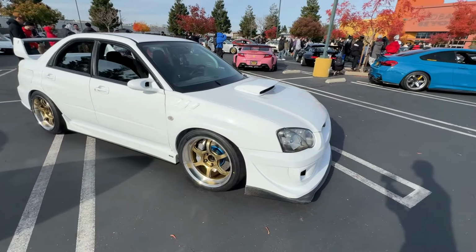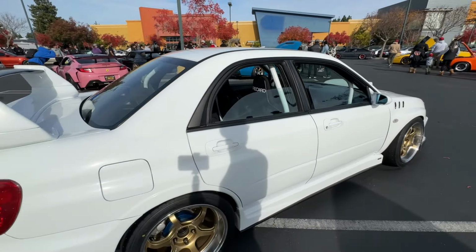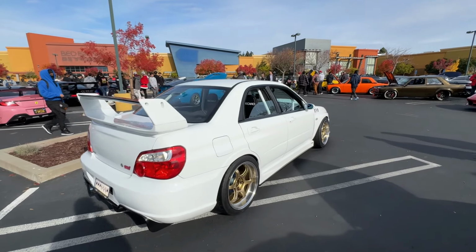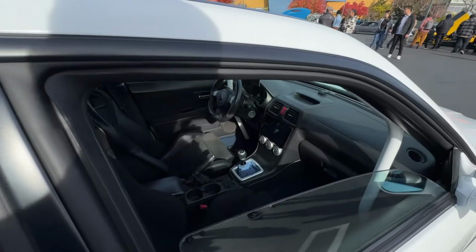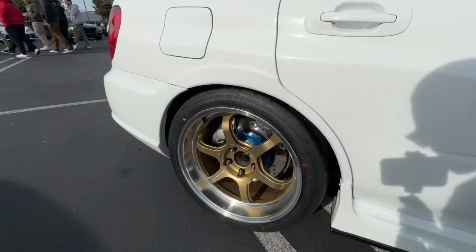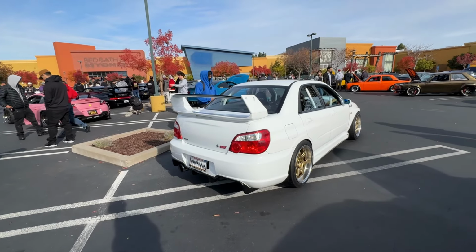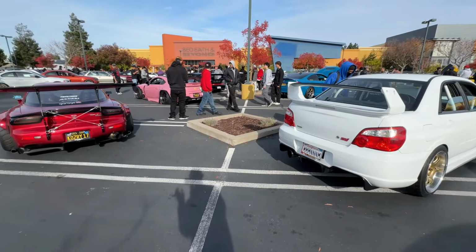Don't really see clean STIs too often that are stock body. That obviously has the front fenders going, but most of them have a lot of stuff going on. This one's clean and simple. Recaro seats, Advan wheels. All around good setup on this STI, and the license plate, gotta love it.